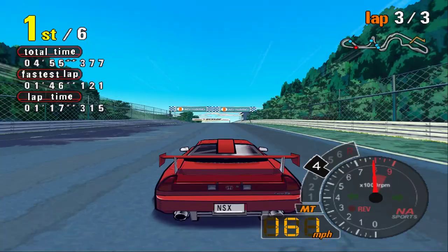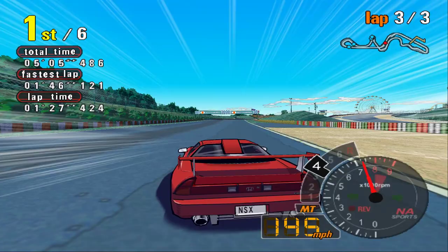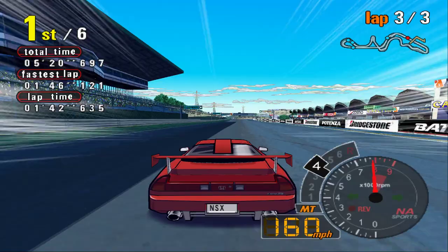Right, last couple of corners, let's nail it. Fourth gear switch down. Bit early, doesn't matter. Bit of grass cutting, call me the lawnmower man. And that's it. We are the champions.